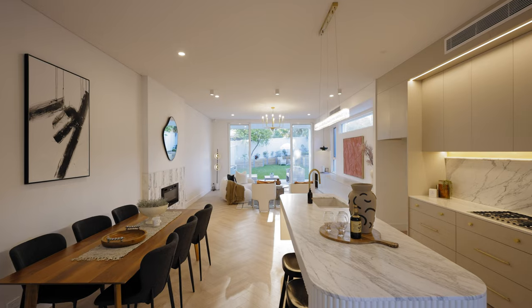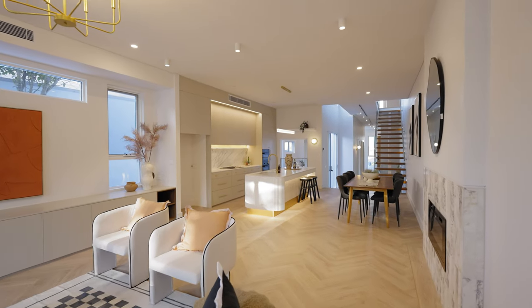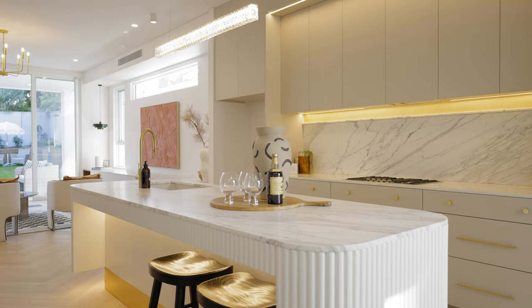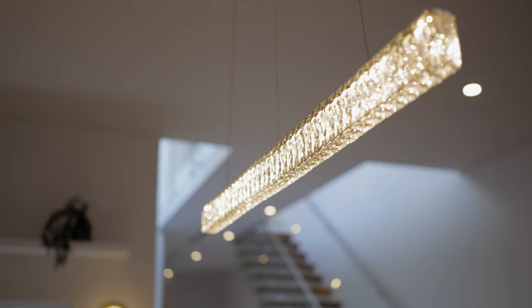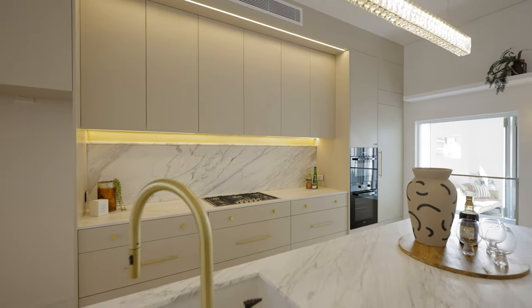Once you step up into the main open-plan living area, you find an oversized space packed with remarkable design features. The herringbone floor, curved island with Calacatta Statuario marble combined with warm gold brass accents, and the crystal chandelier floats in the space like diamonds, adding a touch of elegance.